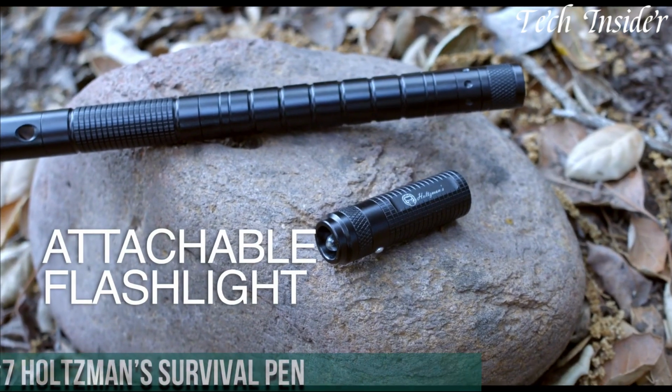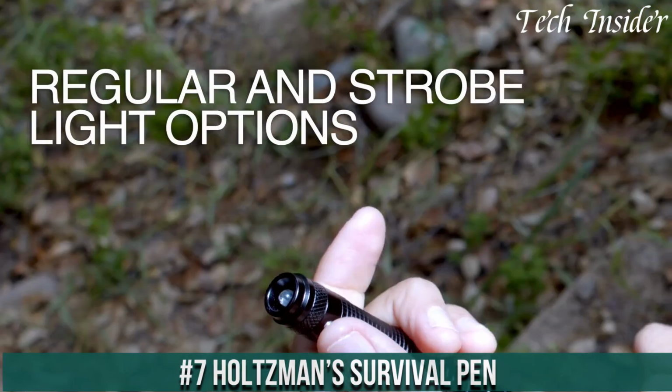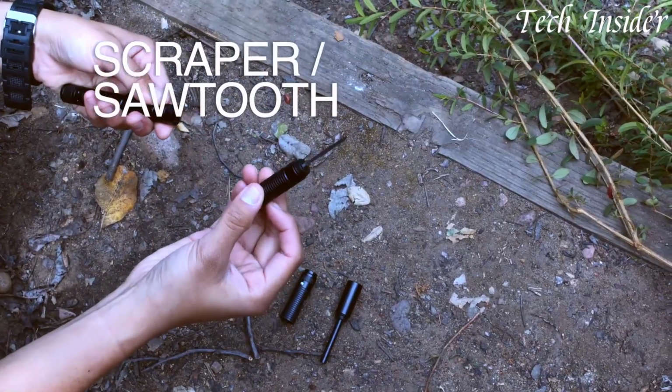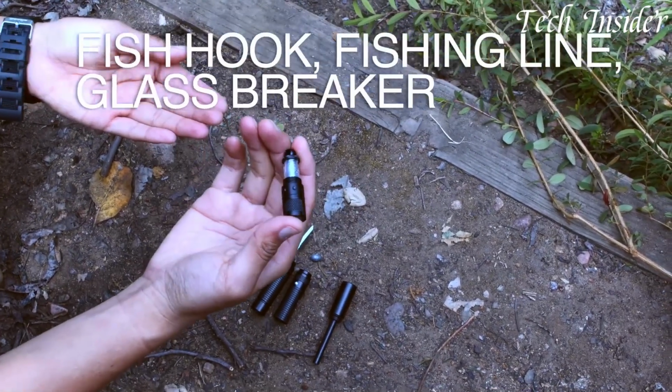Number 7. Holtzman's Survival Pen. A versatile and indispensable tool that combines everyday convenience with life-saving functionality. This sleek and compact writing instrument is far more than just a pen. It packs an array of survival features into its sleek design.